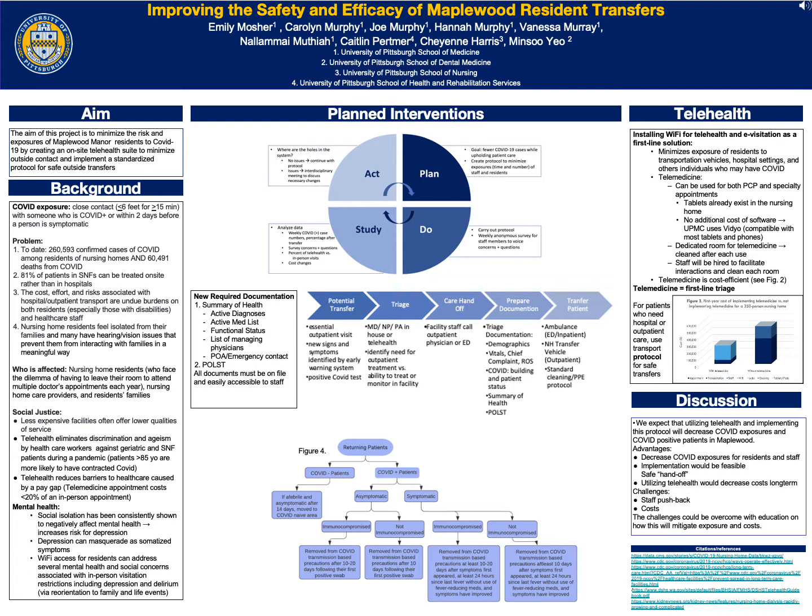Discussion. We expect that utilizing telehealth and implementing these protocols will improve patient safety by reducing COVID exposures for faculty and staff and improving patient care by standardizing handoffs between patient care settings. It would be feasible to implement because it builds on protocols that are already being used by other care centers and CDC COVID guidelines. These protocols would involve interprofessional collaboration by physicians, nurses, and CNAs.